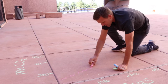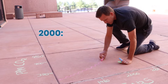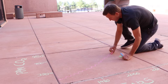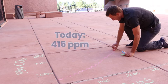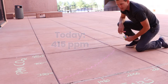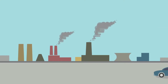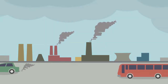And by the time it got to around 2000, it was in sort of the 380, 390 range, and then it crossed 400 right about 2016, and now we're right about 415 parts per million for the global average. The reason that CO2 concentration is going up is because we're burning all these fossil fuels in our cars and power plants. So those are fuels that were buried underground for millions of years.